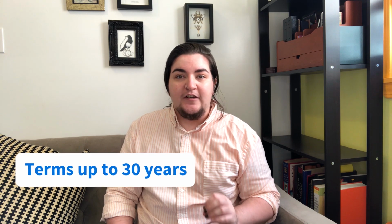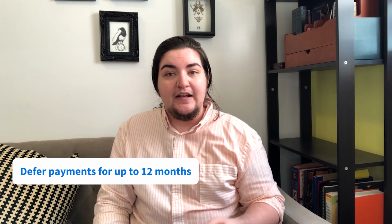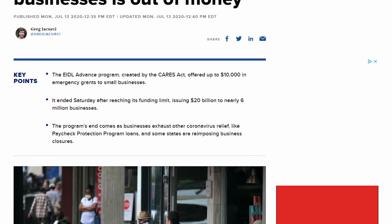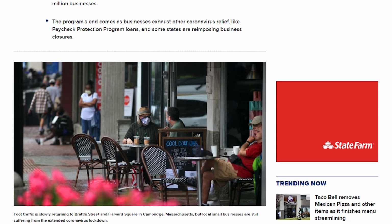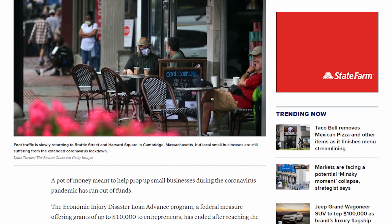Terms for the COVID-19 disaster loan are up to 30 years. What loan term you get depends on the SBA's evaluation of your business's ability to repay, and you can hold off on making any payments on your loan for up to 12 months. You could previously apply for a grant alongside your disaster loan, which worked like an advance of a portion of your loan that didn't have to be repaid. But that part of the program has since run out of funding, and there haven't been any talks of putting more money toward it.